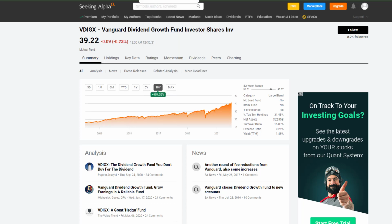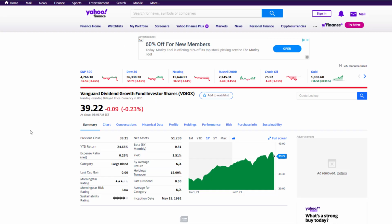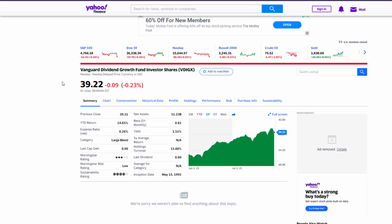Let's go over to Yahoo Finance's page for the same fund and confirm these numbers, because they do fluctuate a little bit. We just want to get a happy medium. For Vanguard's Dividend Growth Fund, again, $39 per share. The yield is 1.51%, which is a little bit higher than 1.46, but we'll talk about this. And the expense ratio is 0.26.